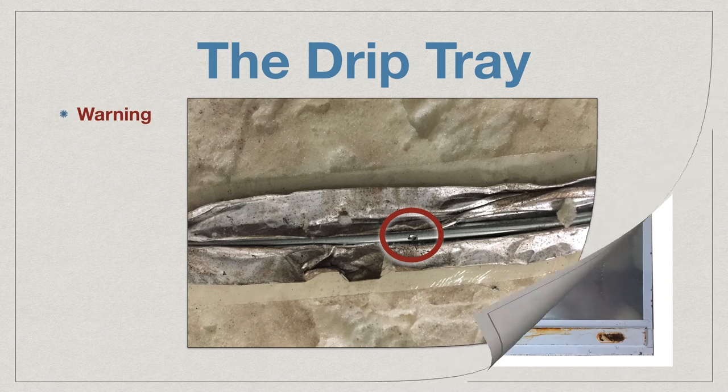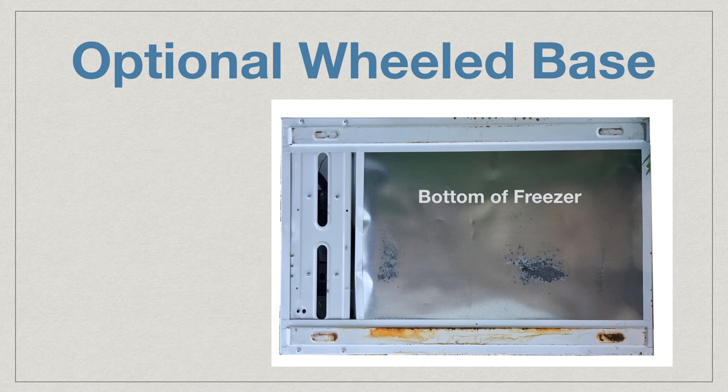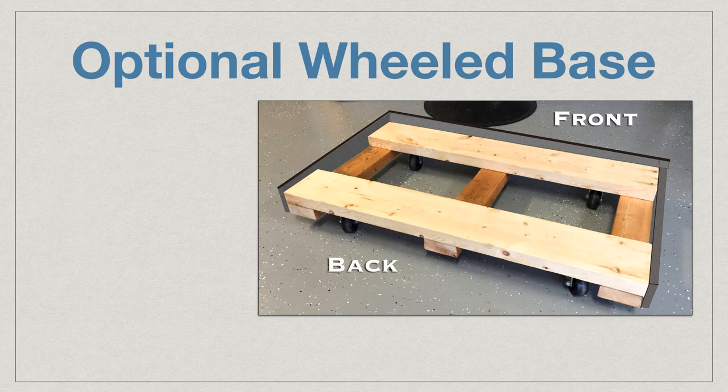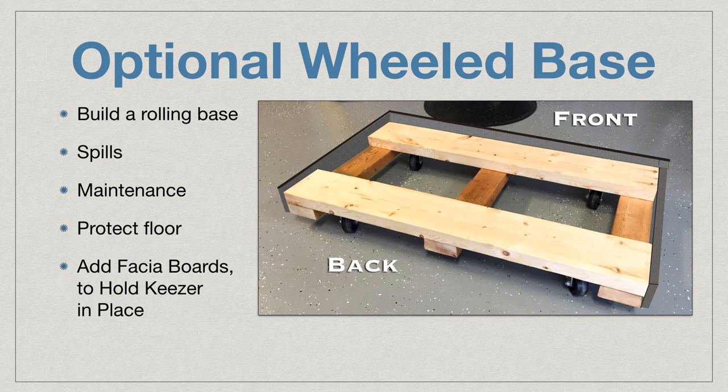Now, the other thing I noticed when I took the old one to throw it away, it had started to rust on the bottom and had started to rust on my nicely epoxy floor. So I built, a lot of people did this, and I highly recommend it, a wheel base for it. In the process of serving beer, you're going to splash some beer on the floor, some of it's going to run underneath, stuff like that. And it's really nice to be able to wheel this thing out and mop underneath the floor.